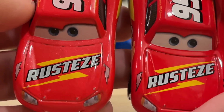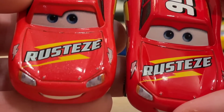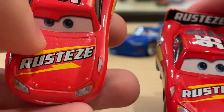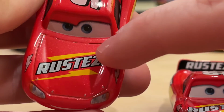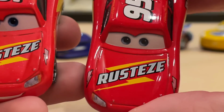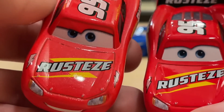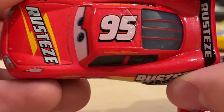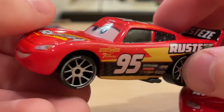Now, another difference I'm just noticing now, and you'll really only notice this in person, is that the red paint is actually kind of metallic. It has a little sparkle to it, and you can see how the light hits it and the sparkles reflect off of that, where you don't on this version. So that's actually really cool that they changed the paint to be a little bit metallic. I'm happy about that.